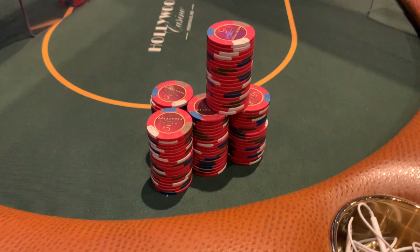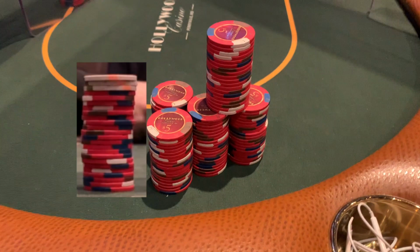We're 40 hands in, so it's time for another stat and stack update. I've won 11 hands and lost 29. I've been dealt an ace in my hand 13 out of the 40 hands. That feels like a lot, and I'm guessing I'm up around $100 at this point.